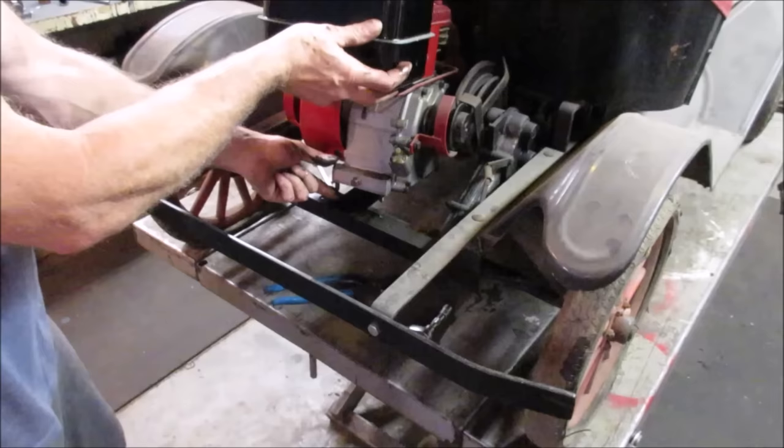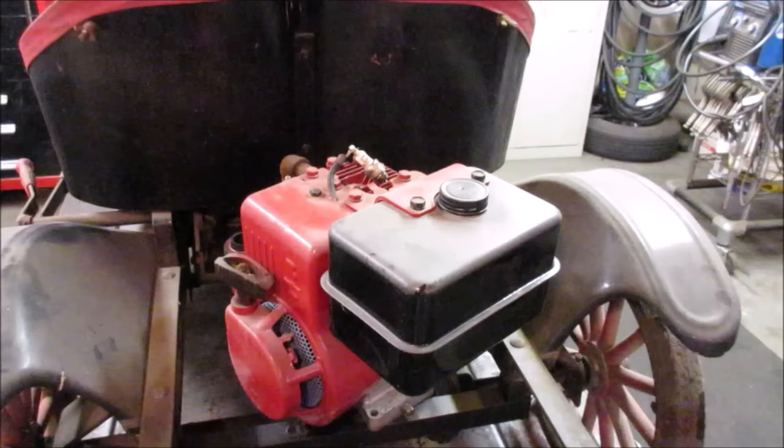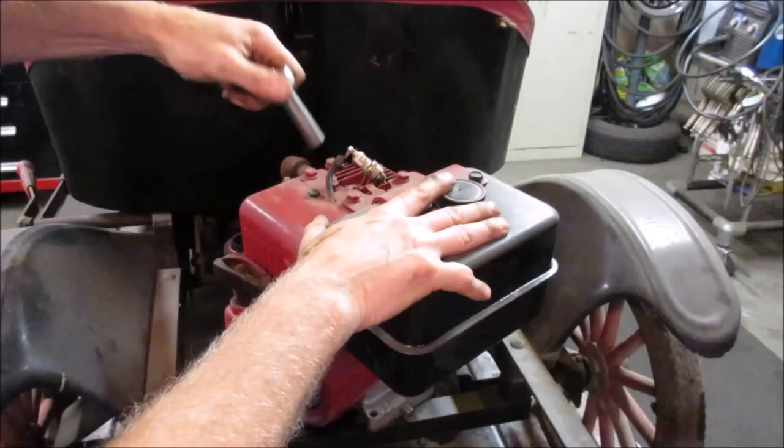The only thing I think it has connected is the throttle cable. I'm going to leave that on for now. Maybe we just kind of turn it enough to get that pull start off of there. Yeah, now we got room. Go buzz those three bolts out. You know I'm going to have to take that throttle cable off there anyway. I'm procrastinating.